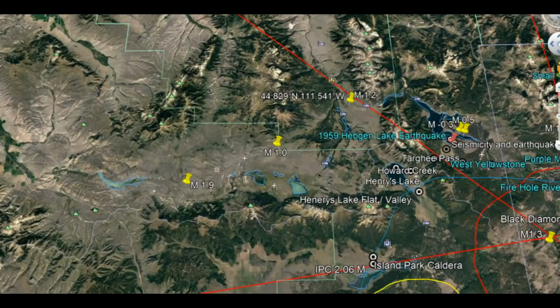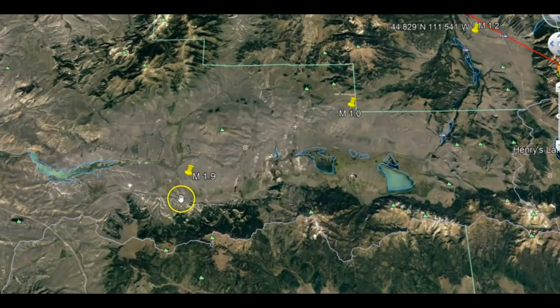I don't think this is very far from the area where that man and his 2 dogs died in a hot spring. The dogs jumped in and he jumped in to try and save his dogs. I don't know if you remember that happening, 2 years ago?